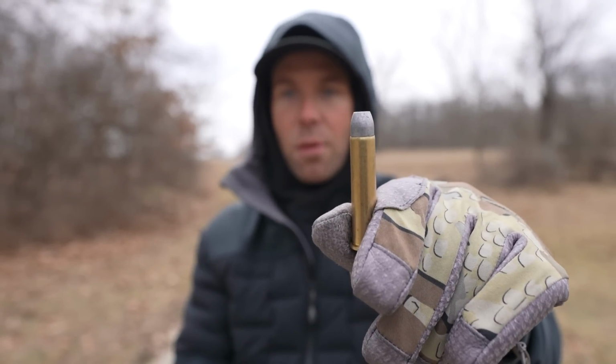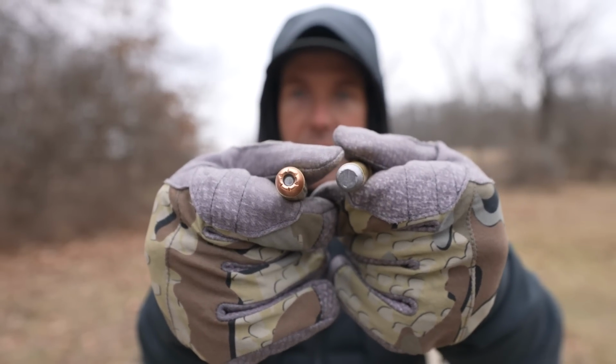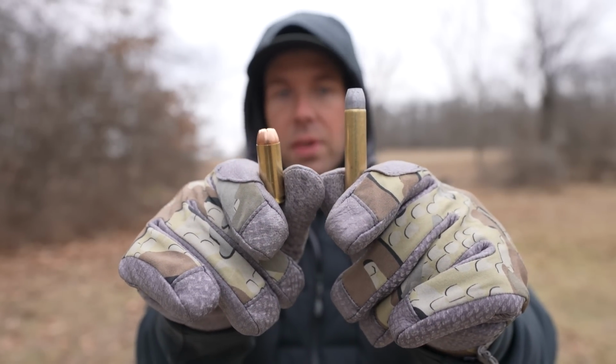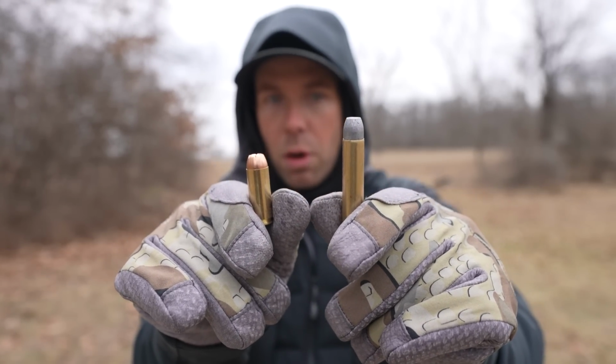So this is a 4570, and this is the 50AE. Of course, the 50AE does have a bigger diameter bullet because it is a 50 cal, but the 4570 is a heavier bullet, longer rifle round with a lot more velocity behind it. So I think it's safe to assume that overall the 4570 is the more powerful of the two.